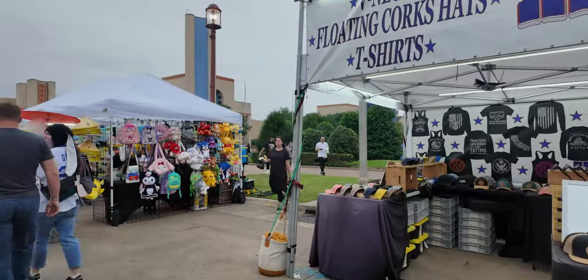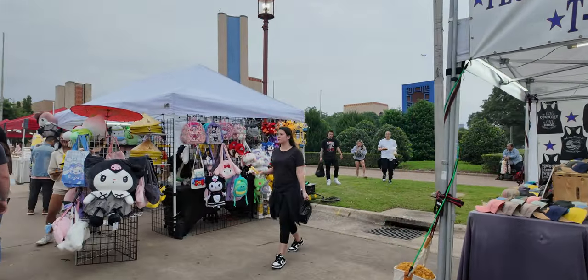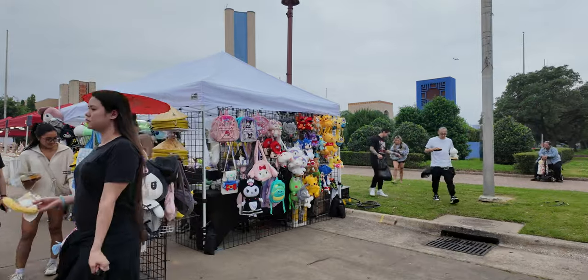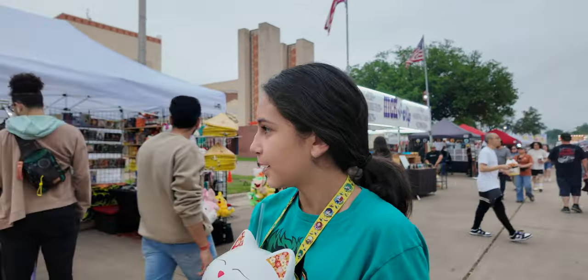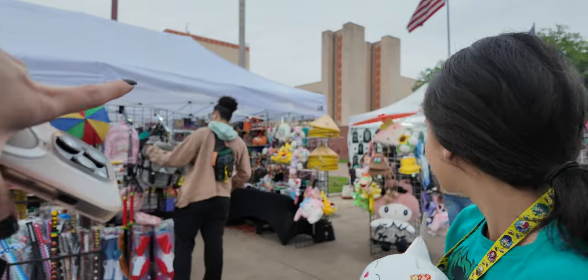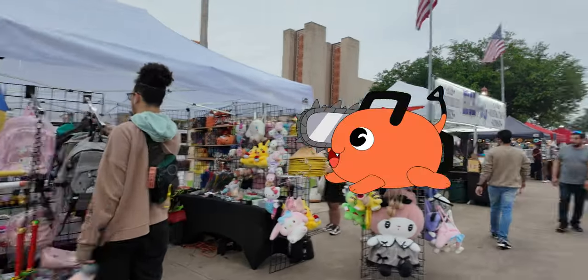Of course, Aaliyah spots Bluey from a mile away. Little backpacks. Oh my God, I keep wanting to say Bug. It's not Bug. What is it? What's his name? Pachita. Pachita.